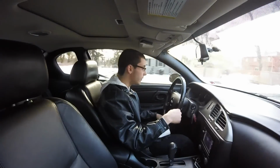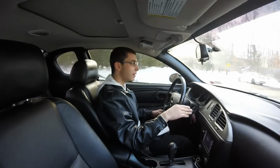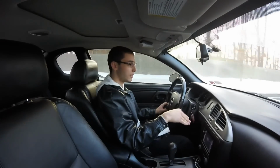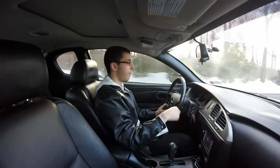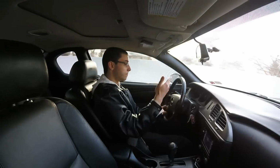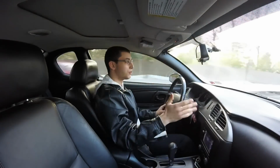Right now I'm doing about 30 miles an hour. The ground is a little bit slick, but still, even a little bit slick at 30, it's a clear day out. As you can see, I'm going to hit the gas. I'm doing about 34 actually, but see, it spins. It's really hard to get good traction in this car.